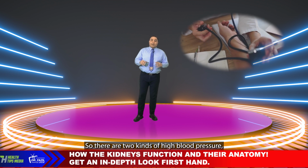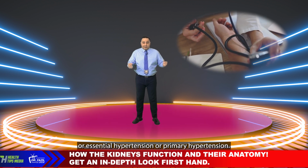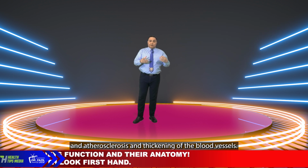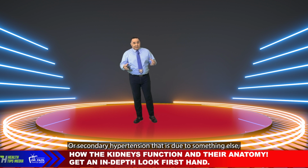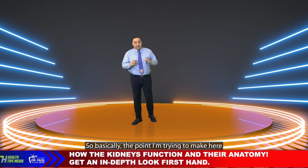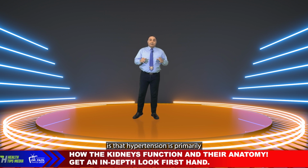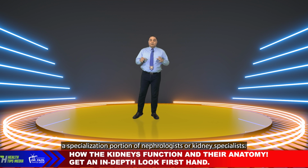We call it secondary hypertension. So there are two kinds of high blood pressure: primary high blood pressure, or essential hypertension, where you get high blood pressure due to the aging process, atherosclerosis and thickening of the blood vessels, or secondary hypertension, that is due to something else, and that could be mostly due to the kidneys. So basically, the point I'm trying to make here is that hypertension is primarily a specialization of the nephrologist, or kidney specialist.